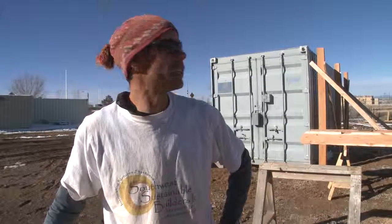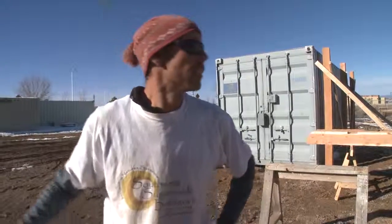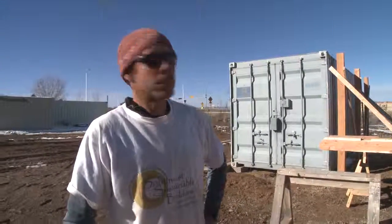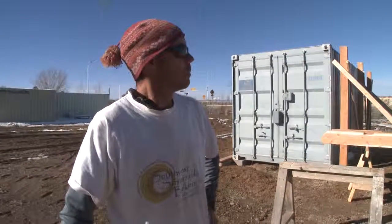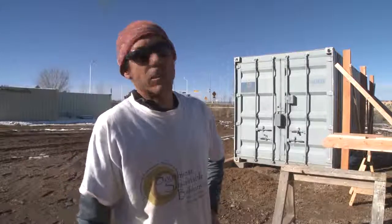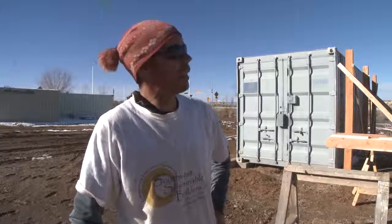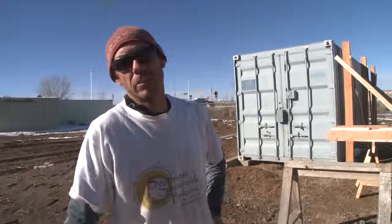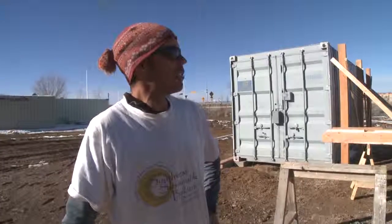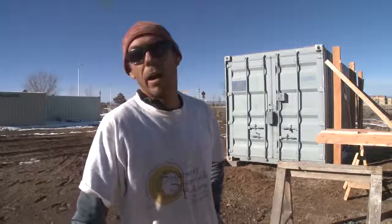So most of the containers that are left in the ports in this country come from China because we import crap from China, our goods. And so containers are available. It's a quick way to get an enclosed space. In terms of a life cycle of a container, steel is an interesting option because it's one of the most recyclable, or is the most recyclable product out there.